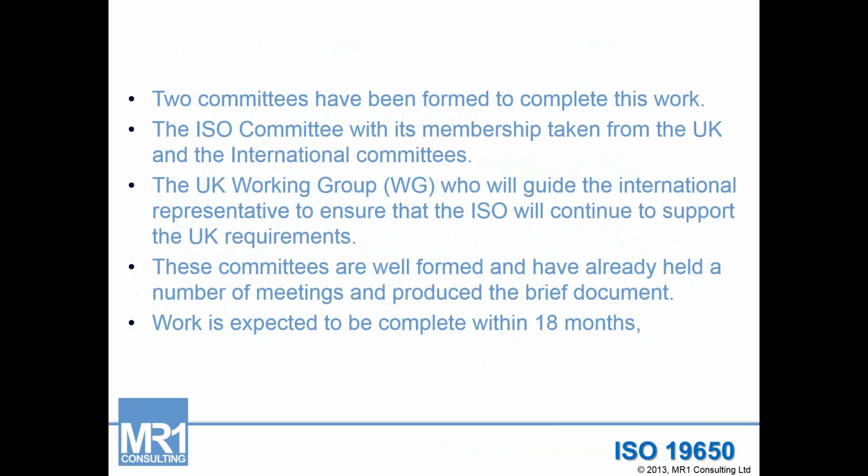There have been 3 meetings of the editing committee, the editorial committee here, and work is expected to be complete within 18 months, which is much quicker than most other PASs. They can run on for a number of years. It is hard work. Not only are we convincing people at home and delivering it at home, we're now having to have this discussion on a much wider front, and there are obviously linguistic problems there as well in understanding what the technical phrases are that we need to use. But the work is well underway and is being adopted.